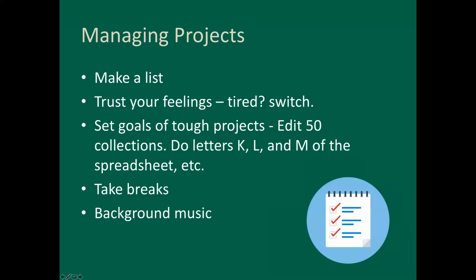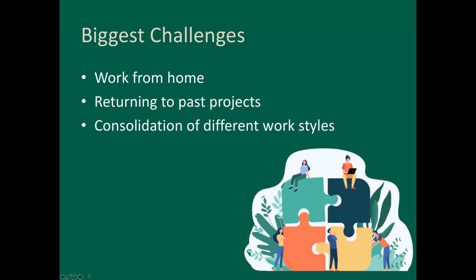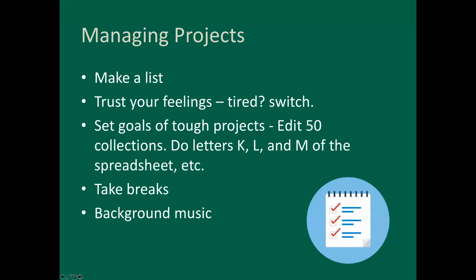Returning to past projects, because again, some things shift priority, some things become more essential at the moment. Sometimes you have to go from one project to the other. And sometimes you can forget what you have been doing and have to return to it. And this is why the video recordings of the training are so essential. So managing projects can be a little bit difficult, of course, when you're tired of working from home.